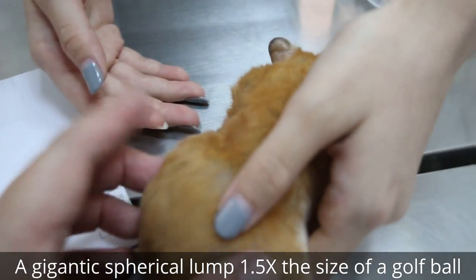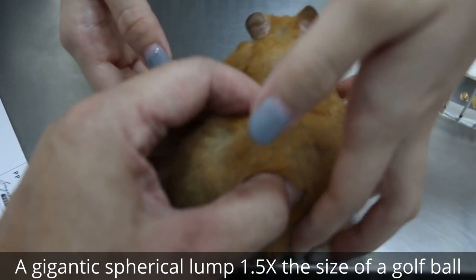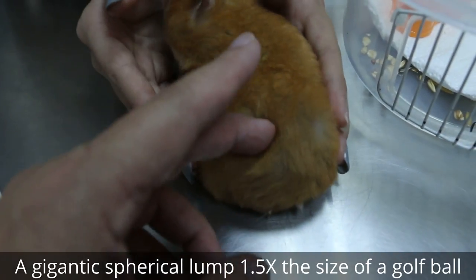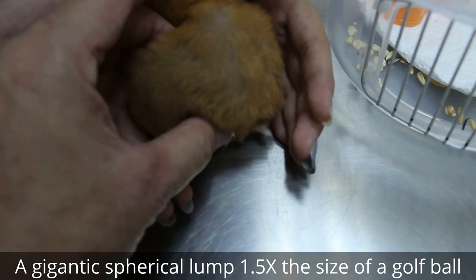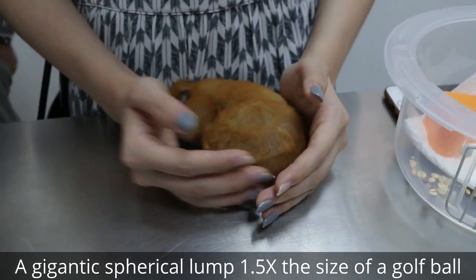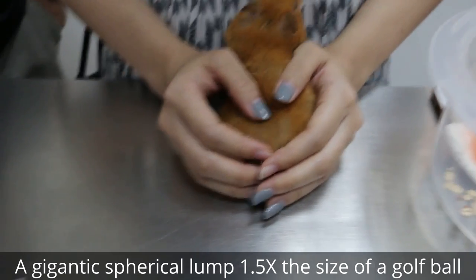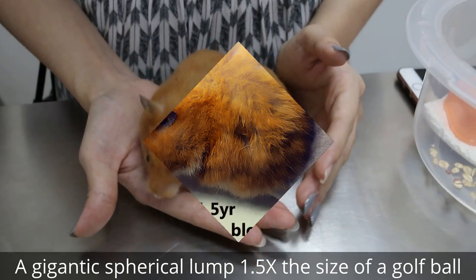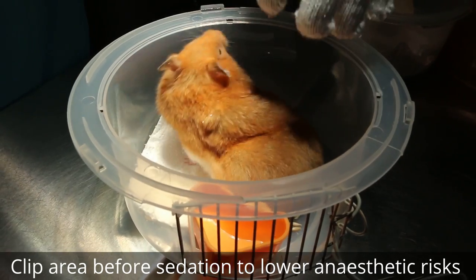Now, this may be separate or involve the muscles. Only when we operate on them do we know. Normally the surgery is to open up this way and shell out the tumor, but it's so big the hamster might die from blood loss. So you must understand the risk. When you come earlier, when it is smaller, it would be safer. The whole thing is swollen, quite a big one.